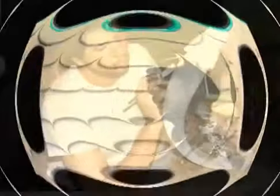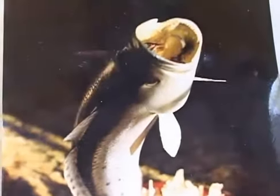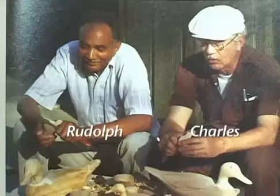The legacy of one of Louisiana's most prized folk art traditions has been passed down from Mitchell LaFrance to the skilled hands of Charles Hutchison. It was my life. Worked with artwork with my dad, Charles Hutchison. Worked with my uncle, Rudolph Hutchison.